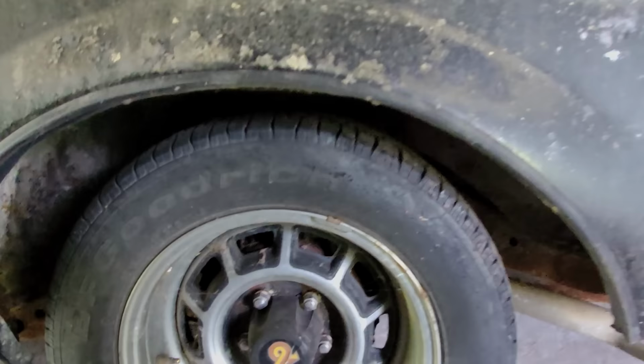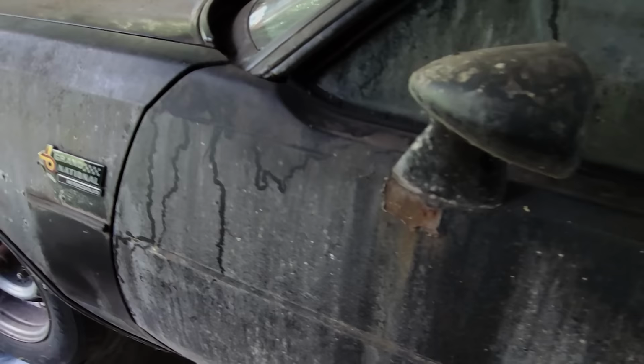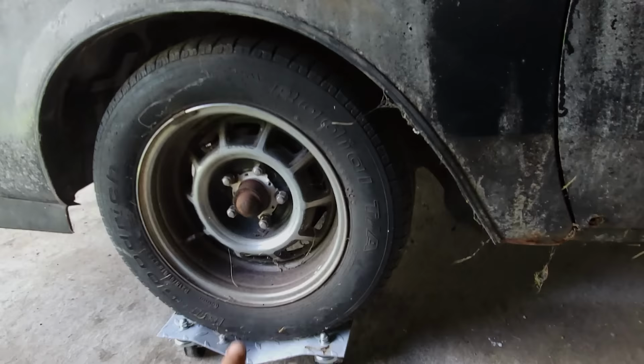Bottom of the door, nothing too terribly bad. Frame looks pretty solid. When I had the back end jacked up before I was moving it, it still has a plastic identification tab on the frame in there. That was really cool to see. Paint is just about brand new on the rig. I bet it'll still clean up, though, a little bit. Missing the hubcap there.